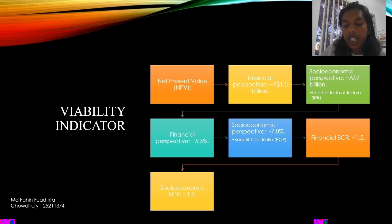Lastly, the BCR stands at 1.2 financially and 1.6 economically, underscoring that the project will not only cover its cost but also deliver substantial additional value. Thank you.